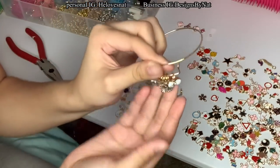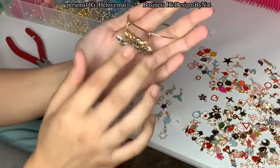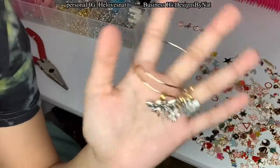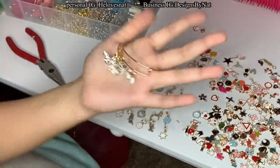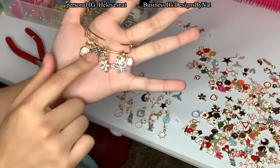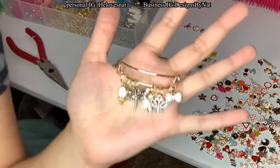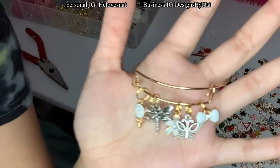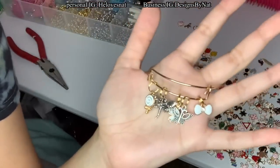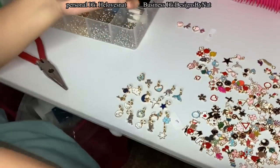Another thing is whenever you guys have an order and let's say they want, for instance, this person liked butterflies and they liked white and blue. What I did was I put some butterflies on this one and put some white charms. You want to make sure they're in a really pretty order. You don't want to just put all whites and then all butterflies or whatever the case may be. That will make it look ugly. So this is one bangle already finished.